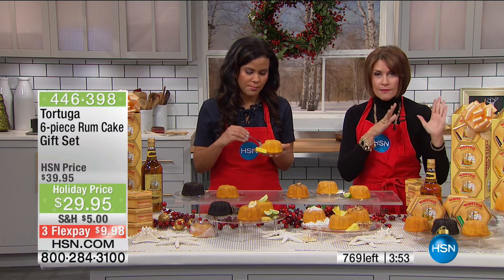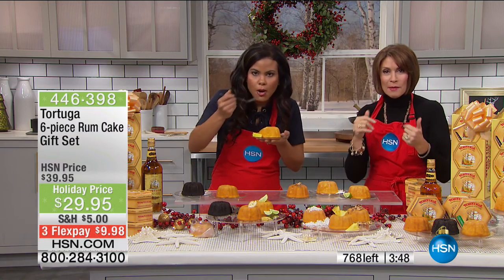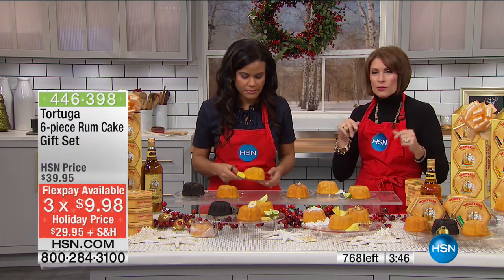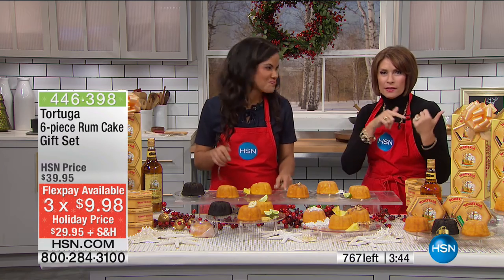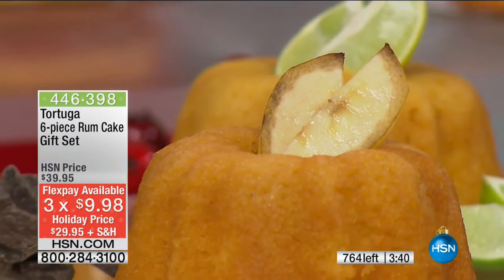It's a perfect gift. If you have never tasted it, it's so funny because Joe Harrison, who's here with our Today Special, came up to me earlier and said, the Tortuga rum cakes, I've been on these cruises and I see them. He said, I didn't think they were actually made there. Yes, these are from there.